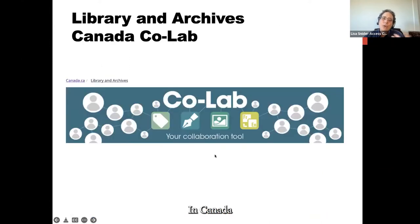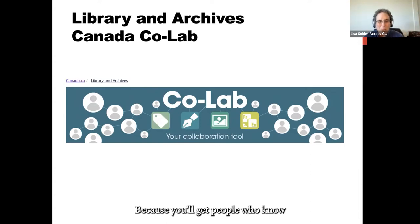In Canada, we've got the Library and Archives Canada CoLab. Here, they put up a ton of stuff: photographs, journals, pictures of flowers. Describe this for us, right? Because you'll get people who know about those flowers to go, oh, this is a dandelion and this is this and this is that. Harness the good part of the internet, right?